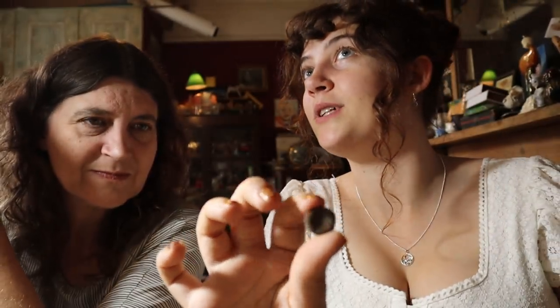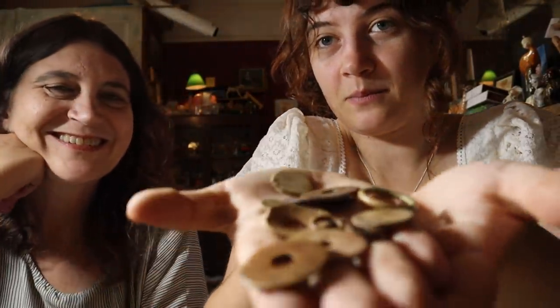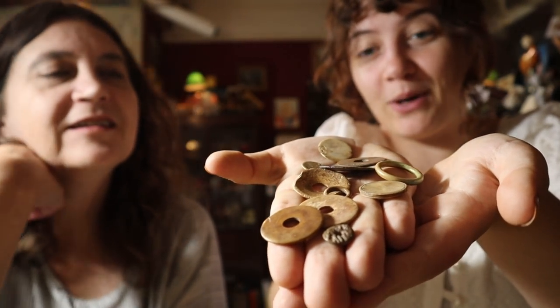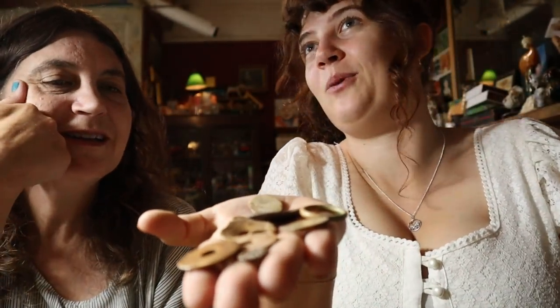Because we find lots of bone discs. We've got lots of bone discs. Do you want me to get the bone? If you can reach. I can't. It's quite high. Here's one lot of bone rings. Okay. So these are all of our bone disc games counters. I think there might actually be some more that might have fallen behind.